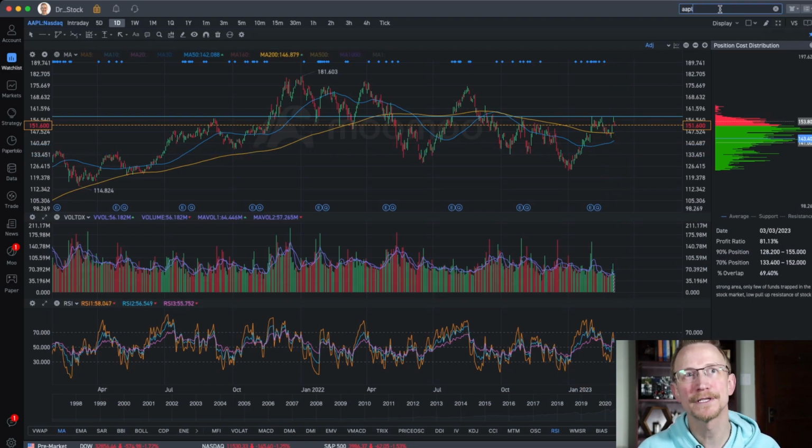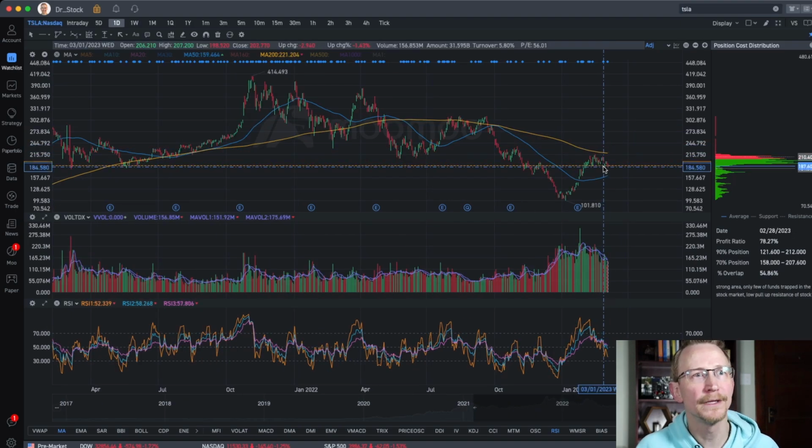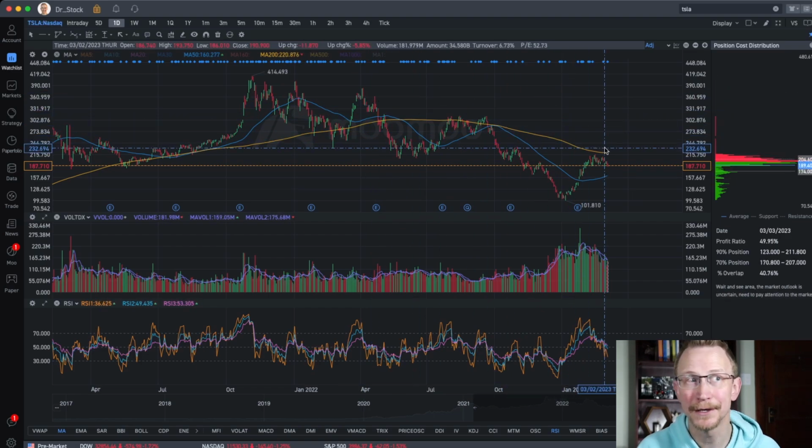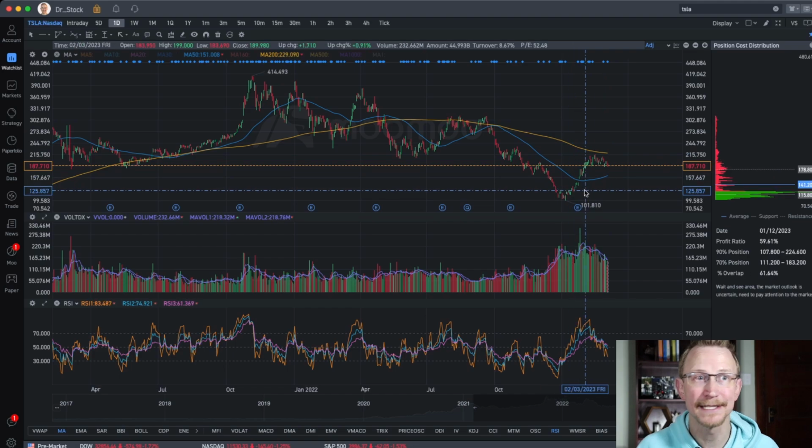All right, let's move over to our friend Tesla. Now, when we look at Tesla, we're still in that downtrend on their price. You can see we haven't put in a new higher high in Tesla since the market recovered.